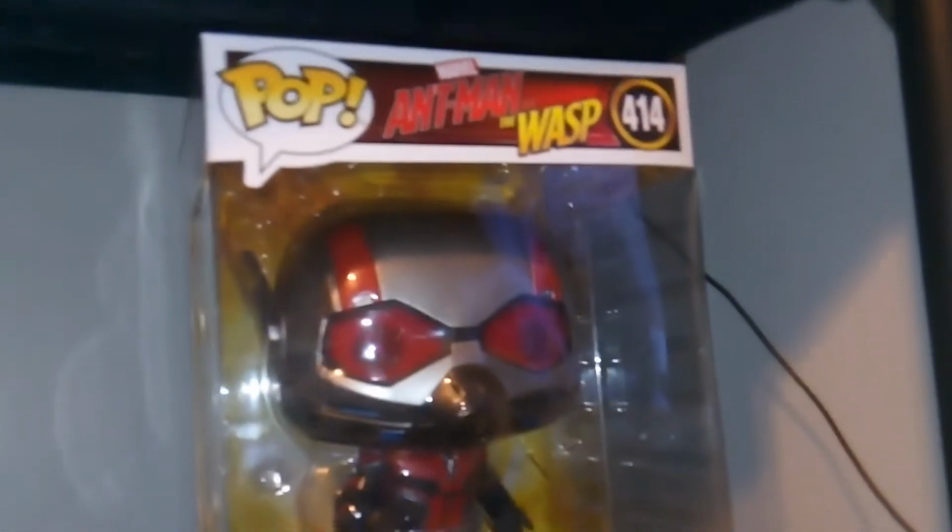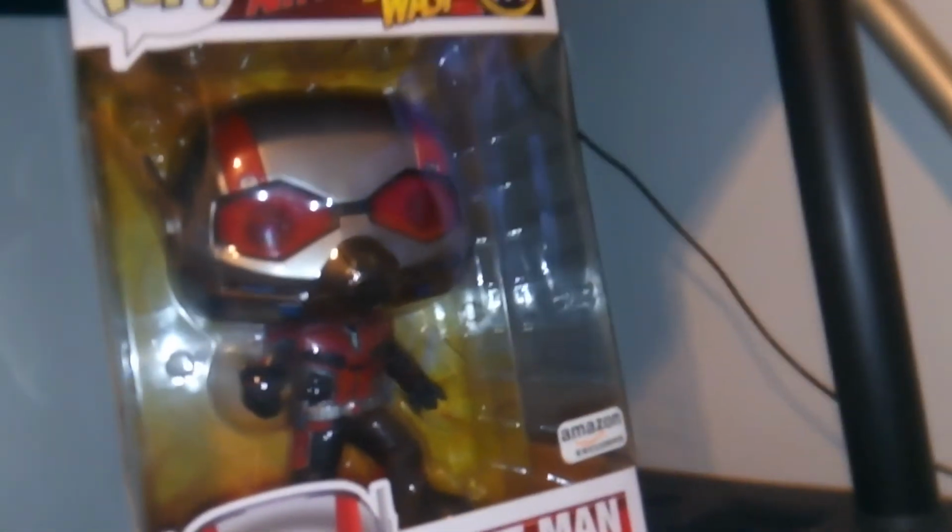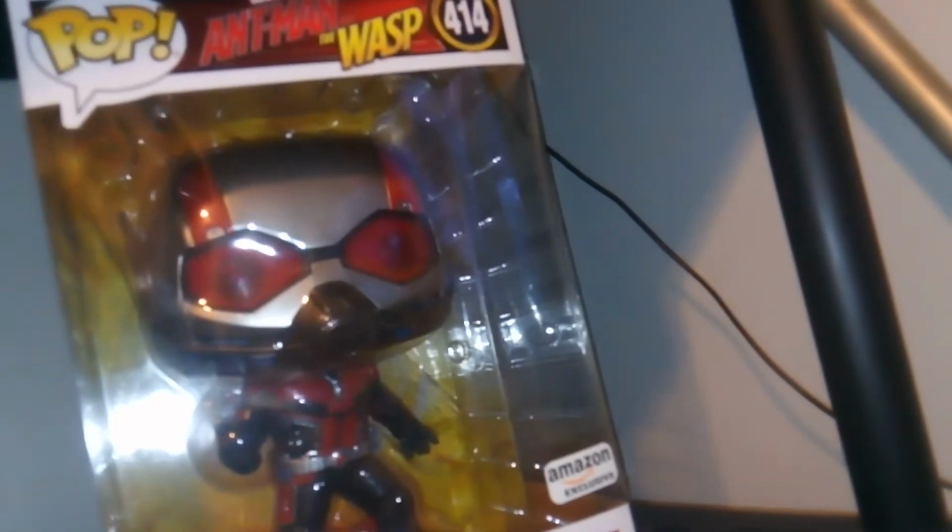Today I'm reviewing this, which is the Funko Pop Ant-Man and the Wasp Giant Man Amazon exclusive. So really cool, really blessed. I had ordered this, and it's currently on sale on Amazon for around $15, so it's a pretty good deal. I believe when it came out it was $30.